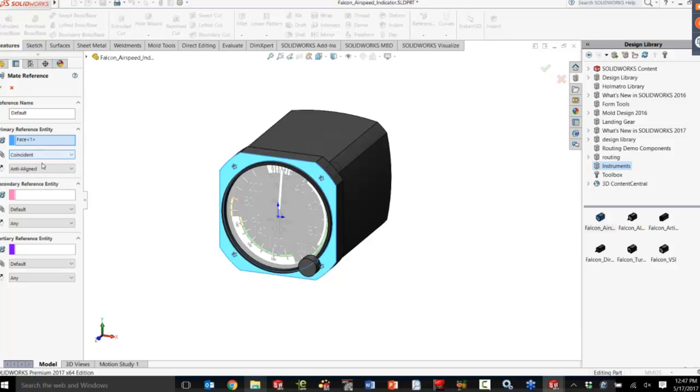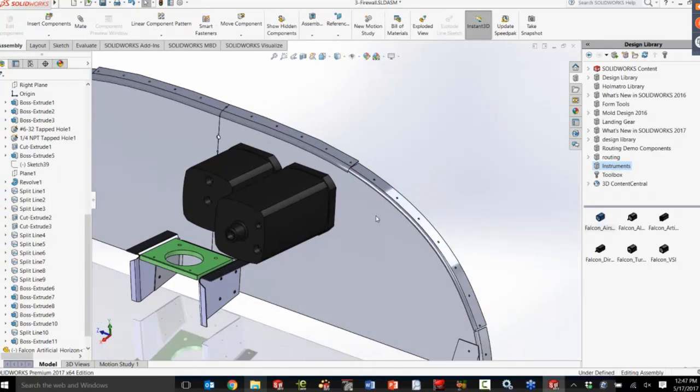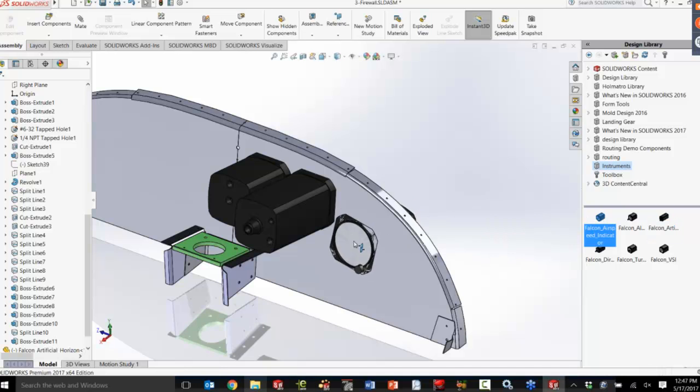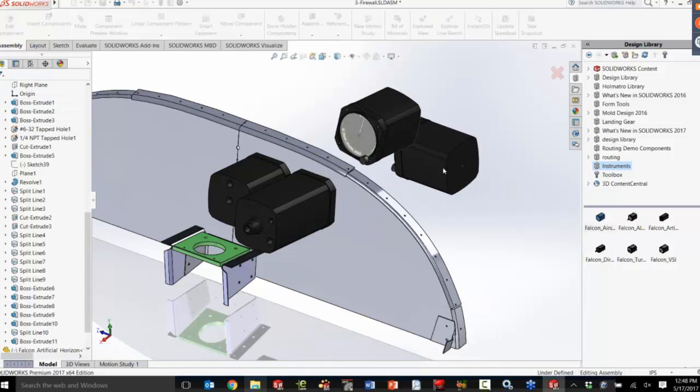And let's see here, coincidence and align. Should we save that? And let's take the airspeed indicator. Huh. I think I selected the wrong face in there. Well, what I can do instead of this, I'll just move it out in space.